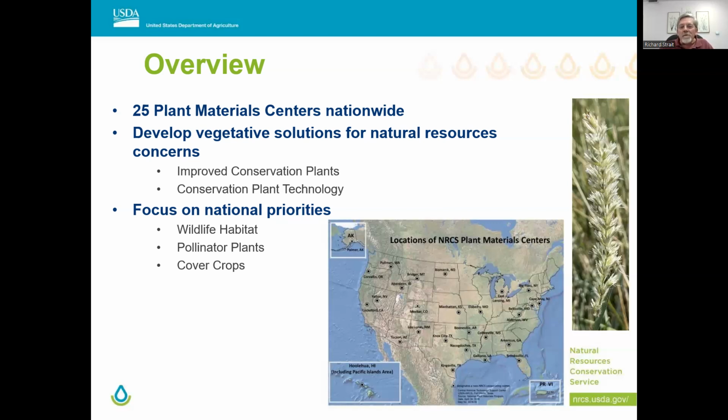Our national priorities, in addition to the ones that were just mentioned, are improving wildlife habitat. We've got a nationwide push within the Department of Ag for increasing pollinator plants and pollinator habitat, and also cover crops, which is a real NRCS, USDA type of thing to focus on, mainly to look at improving soil health, increasing ecosystem services, and reducing erosion.